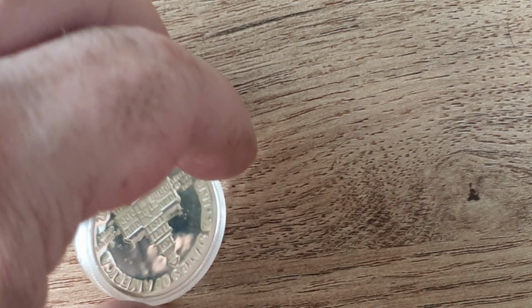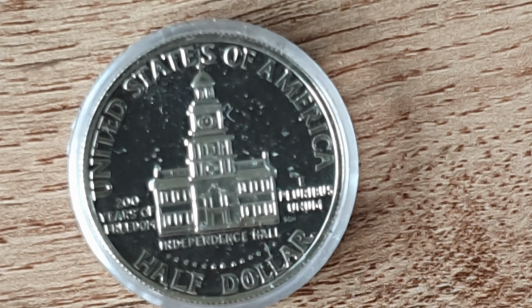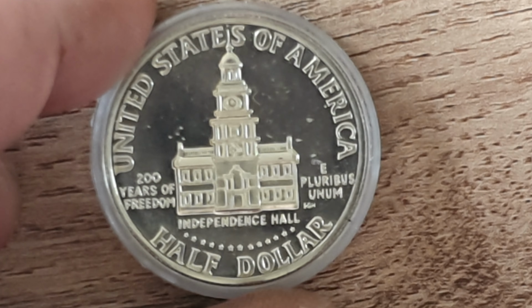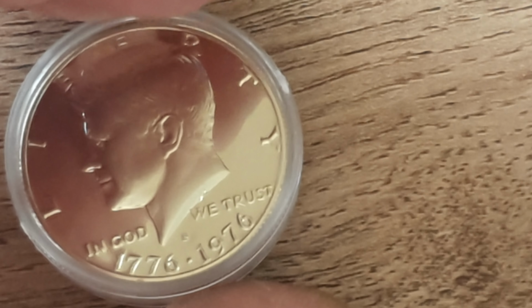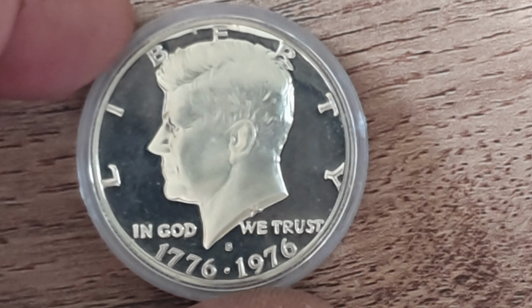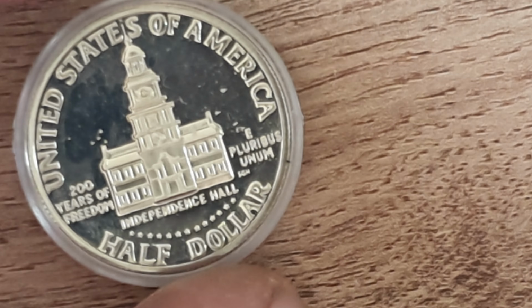But really nicely, he's also included a lovely, and I really love the American half dollars. I think they are really pretty, and this is one that he's included. Independence Hall, 200 years of freedom, United States of America, half dollar. And we flip it over, and there we go with Liberty and In God We Trust, and the 200 year date, with the portrait of Kennedy on. So that was really nice and really unexpected.